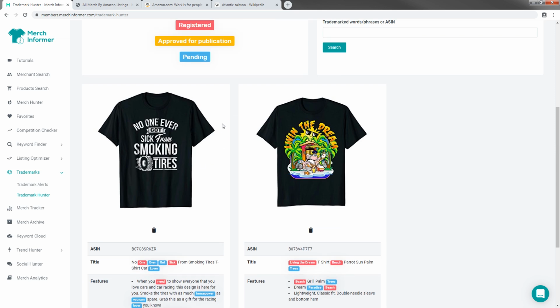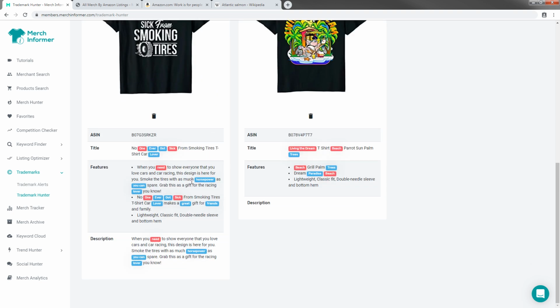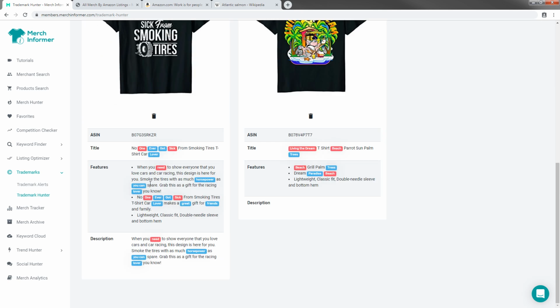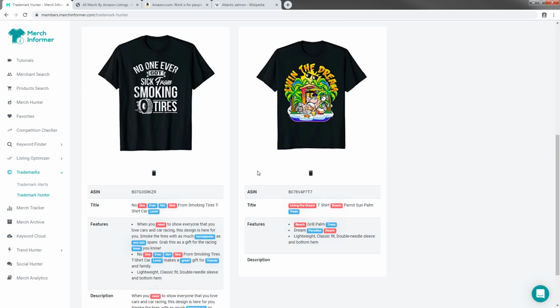So what this is going to do is give you a heads up: registered, approved, publication, or pending. If you check back every day and it shows a pending trademark for one of the main phrases I'm using, then you can either, one, go to the trademark watchdogs and file a letter of protest, which you should be doing, or two, if you see that something just got registered, you do a little research and you're like, okay, this might be a problem.